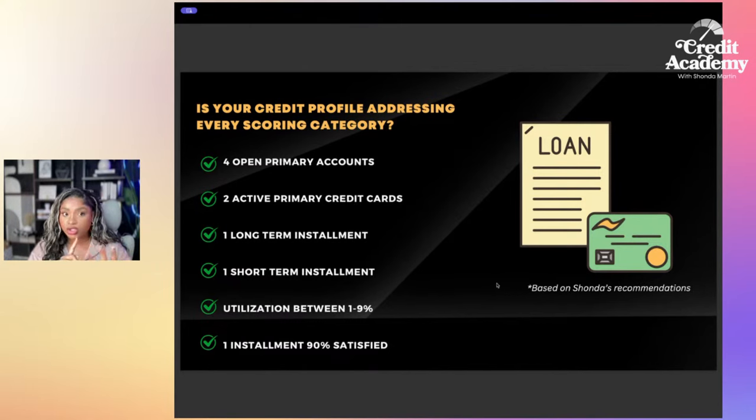4 open accounts, 2 of which being credit cards, 1 long-term installment, and then 1 short-term installment. And utilization, my bad, because somebody called me. Let me repeat it because somebody just called.